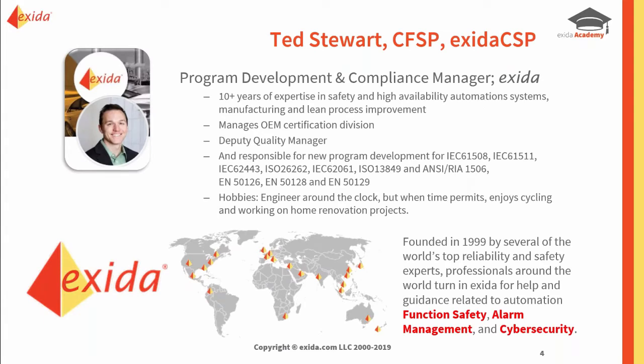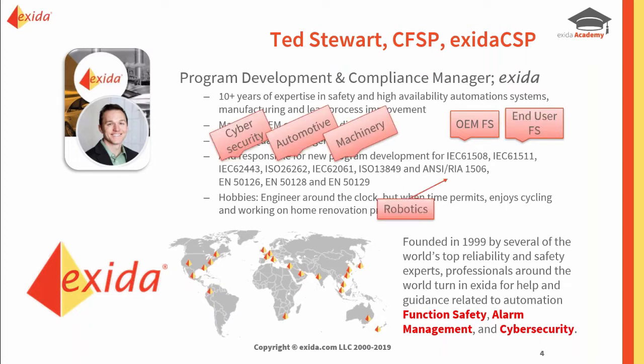I am Ted Stewart. I'm the Program Development and Compliance Manager for exida. Quick background on myself. I started at Lockheed Martin in missile and fire control. I then shifted over to Harris Corporation, where we made these little black boxes that could locate and track people. So it was a lot of fun. And then about 6-7 years ago, I transferred over here to exida from sunny Florida to Pennsylvania. It was a big life change for me, but I wouldn't have done it any other way. It's been a phenomenal career for me. I'm now responsible for a lot of different programs: OEM functional safety and user functional safety, cybersecurity, automotive, machinery, robotics, and railway. So every day that we come to work, man, it's something new. It's exciting. We're always evolving and really trying to help people learn the industry.